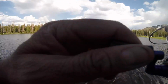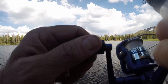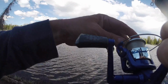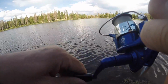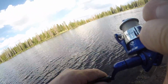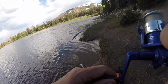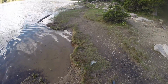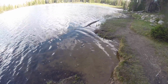So I got a fish way out there. Let's see if I can film this with just my fingers holding it on here. There we go. Oh, it got off again. I have a barbless hook, so I don't have to take them off. They come off easier.